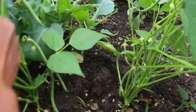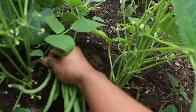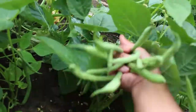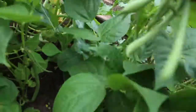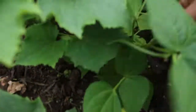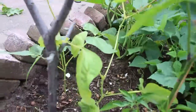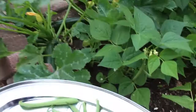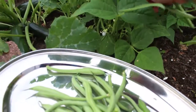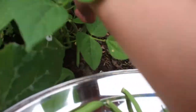The joy of gardening is when you see everything is growing well and then you get to harvest. And this is organic from the seed. Wow, guys, I'm happy to the moon. And this side also. And here more, guys.